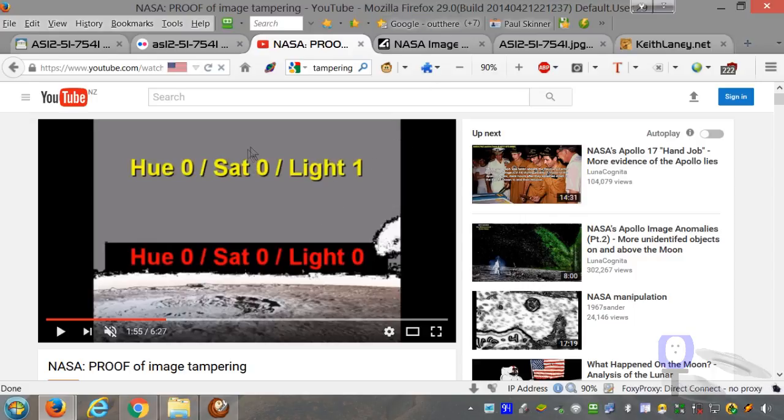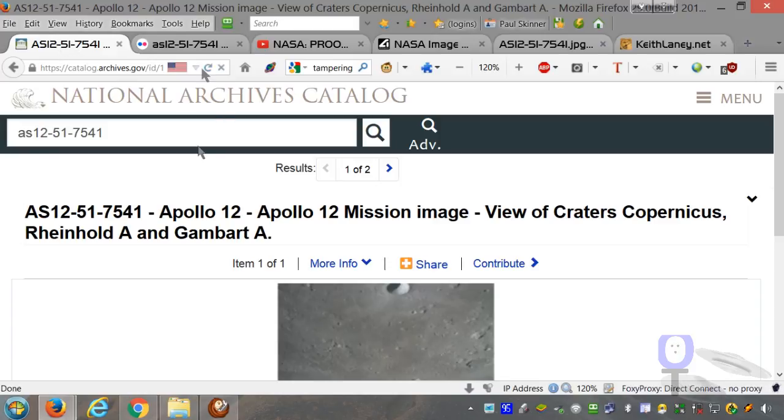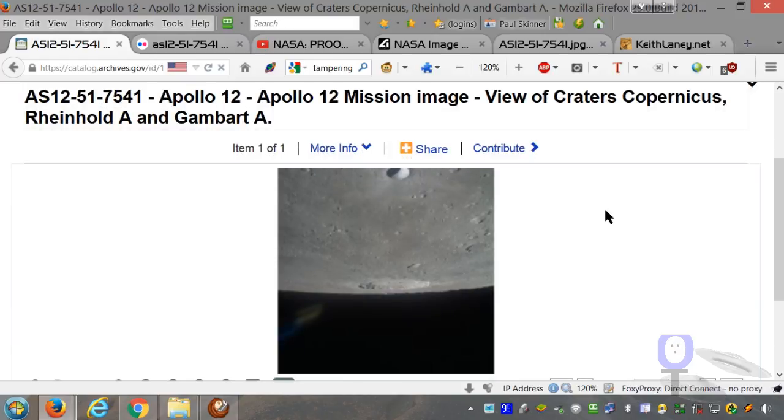So the first thing is to hunt down the image that he was talking about, and I found a couple of sites that store images. This one here is called the National Archives Catalogue, and there's the number. You can search for the number of the NASA file, and there's the image in question, but it's inverted, which is interesting because his one isn't. He didn't say he inverted it first, but they say all NASA images are upside down, which would make sense, I suppose. Obviously NASA hadn't corrected it, so they haven't tampered with it at that stage.